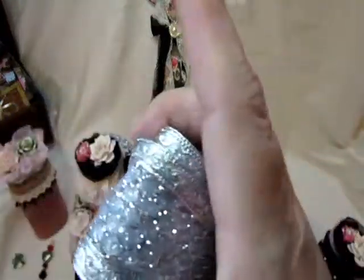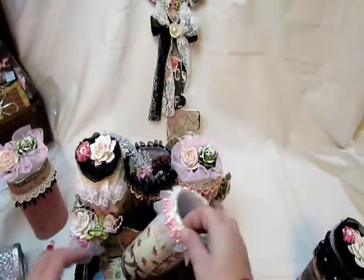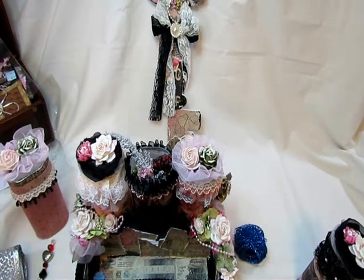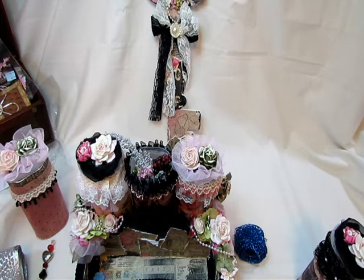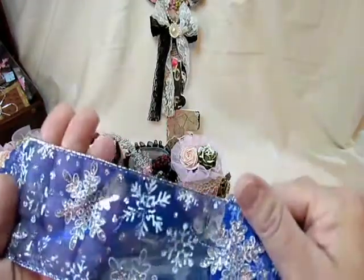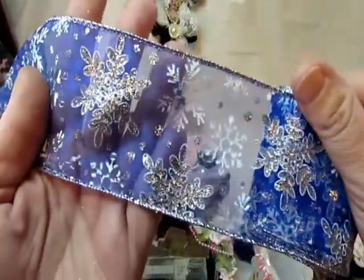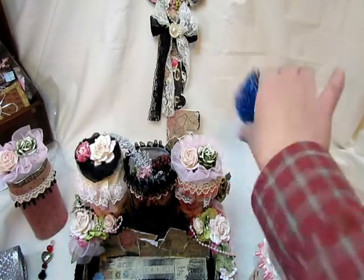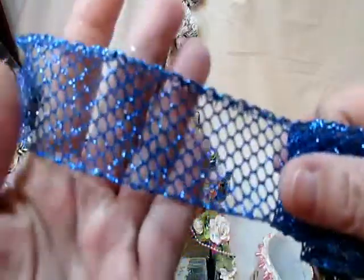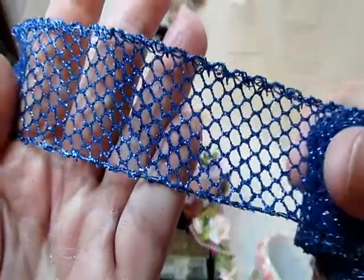Yep, totally inspiring me for Christmas projects now. Oh my gosh, look at this one. Oh, and a blue one. Oh, I can't get this one out. Hang on. Ooh, and sparkle is sparkling everywhere. Look how beautiful this is. Oh, I love it. Gorgeous. And it's wire, so you can make beautiful bows out of that. And then this one here, it's like a mesh. Beautiful, Rina. Thank you. Look at the sparkle on that.